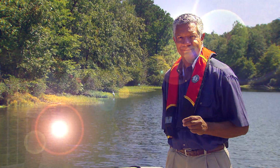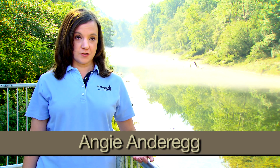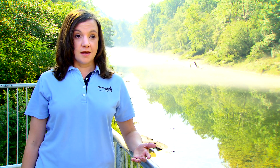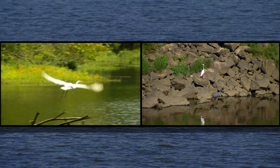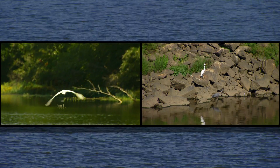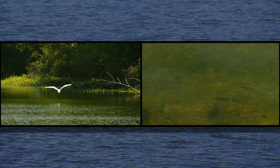The way that we operate and manage our lakes impacts a number of resources, everything from system reliability and hydropower to flood control and recreation, but it also impacts environmental resources. And what we strive to do is not only conserve and protect those environmental resources, but enhance them as well.